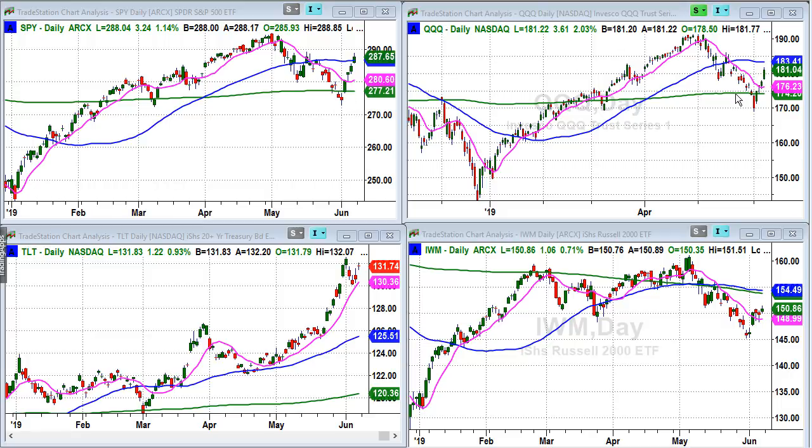Same basic story over here in the Qs, but a much different story in the IWMs. So IWMs never really made a significant new 2019 high in May. And they pulled back under their 50, under their 200, broke down some significant swing lows. So the IWMs are really weak here, and this is a reason to suspect that we may get further moves to the downside, or at least another test down to the 200-day moving average.